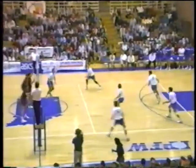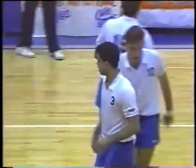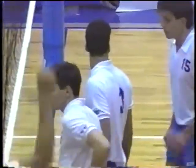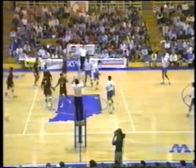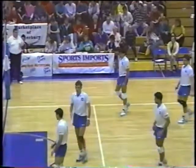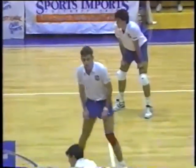Crowd trying to get the Dons going. Almodovar puts that one away. A set by Lloyd Ball. Great deep shot back in the corner by Almodovar. See if we can get a block here, get a point. Looning with a nice floater to Becker, handles it well. Devaney off the hands of Fred Malcolm. There's a great example of a hitter using the block to his advantage. Devaney's got a lot of power behind that hit.